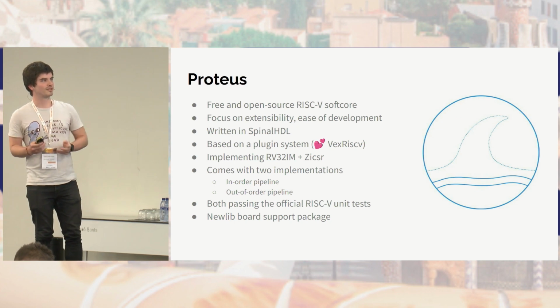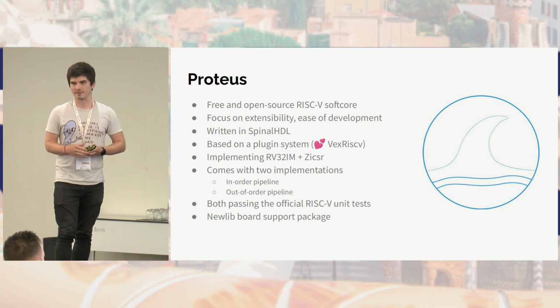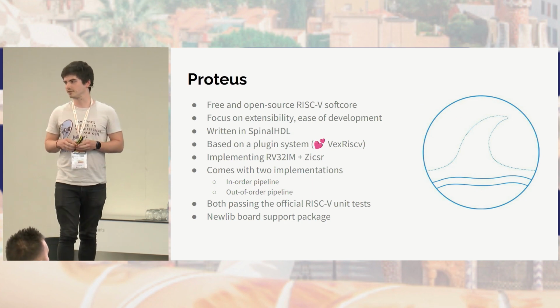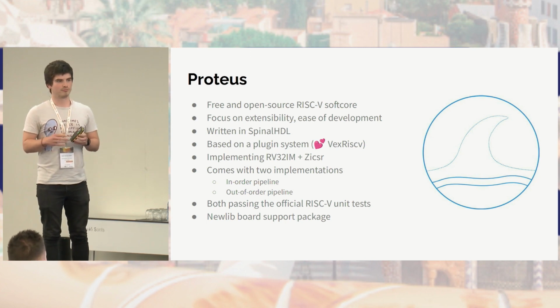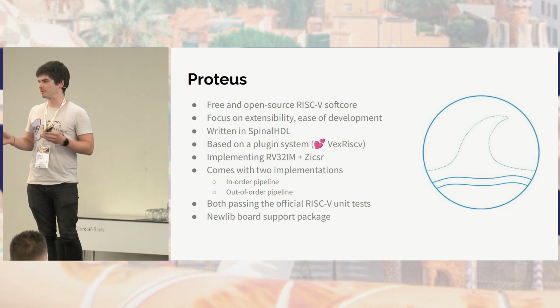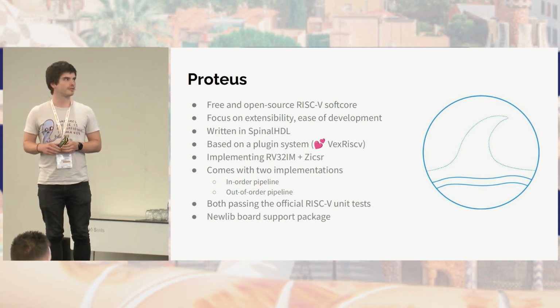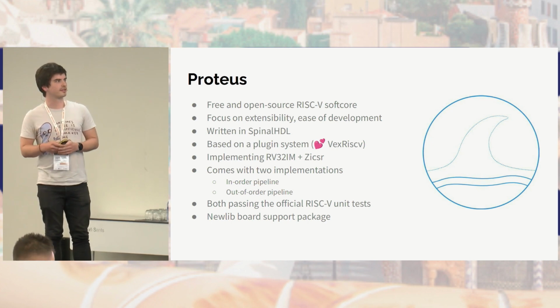So what makes this special? And how do we focus on extensibility? One of the things is that it's written in Spinal HDL, which is a DSL embedded in Scala. So even mere mortals like myself who don't know too much Verilog or VHDL can more easily get started with the development. I will have an example of Spinal HDL code later on in the slides.